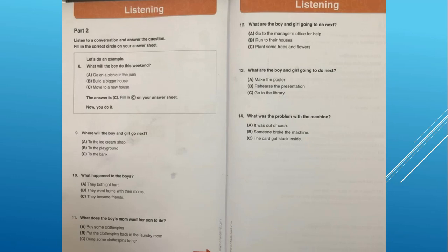A. They both got hurt. B. They went home with their moms. C. They became friends. Number 11. Listen to the conversation between a boy and his mom. Listen for the answer to this question. What does the boy's mom want her son to do?